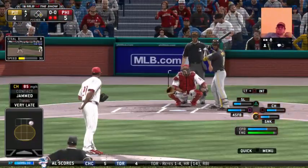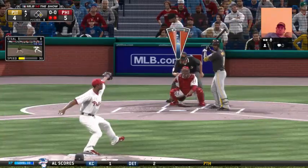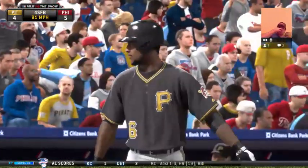Starling Marte will stand in here. 0 for 2 with a run scored so far. In there at the knees, strike 1.